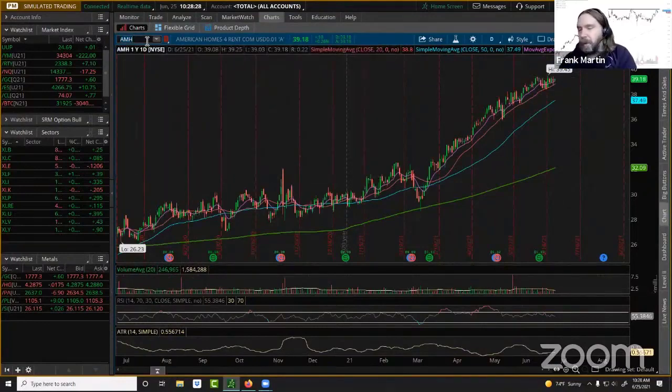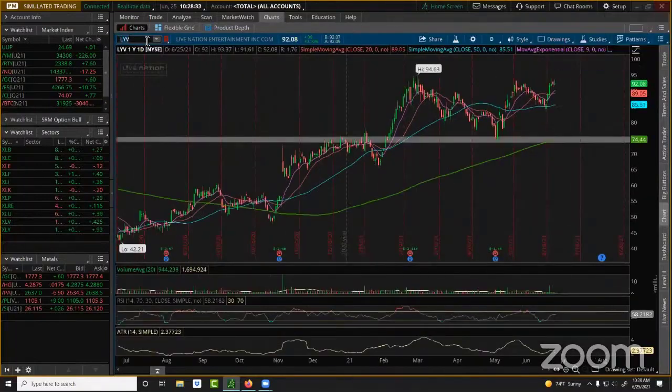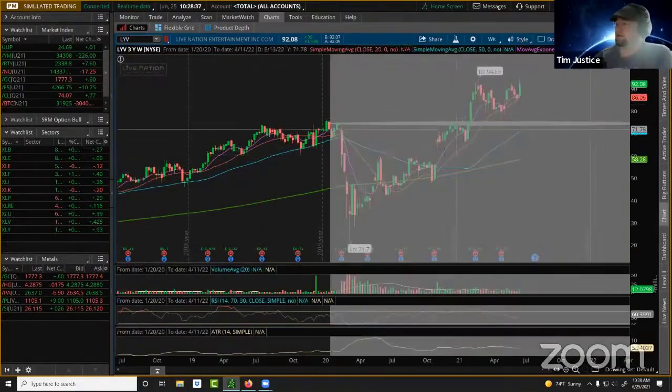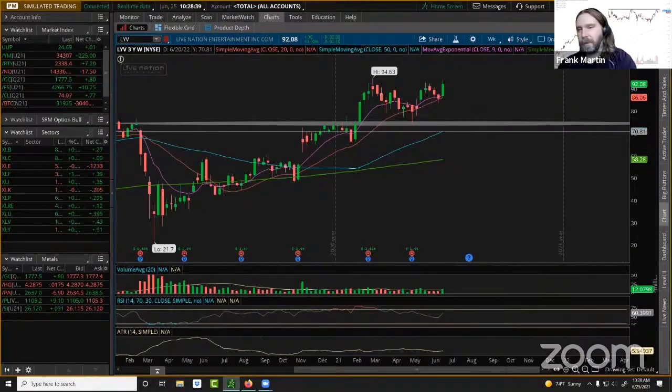Matt and I talked a little bit about this one in pre-production, and that's LYV, Live Nation. Both of us had this one on the list. That's a Russell 2000 stock right there. It's a pretty interesting looking chart, I thought.